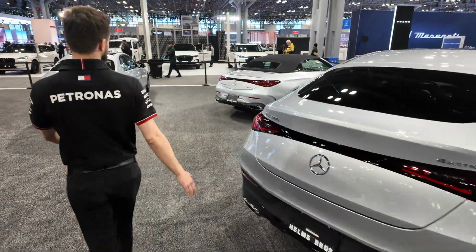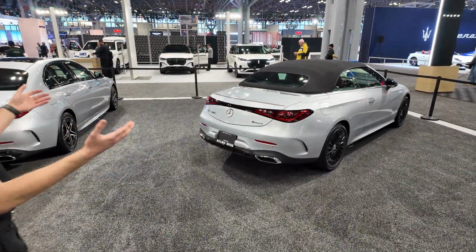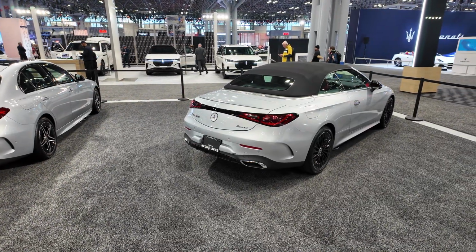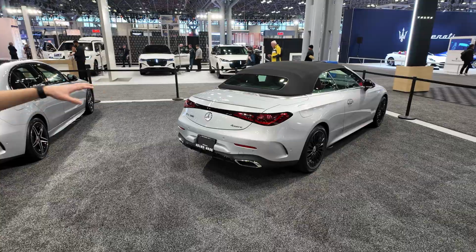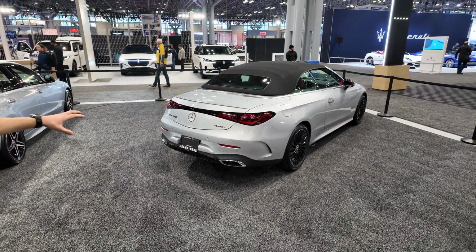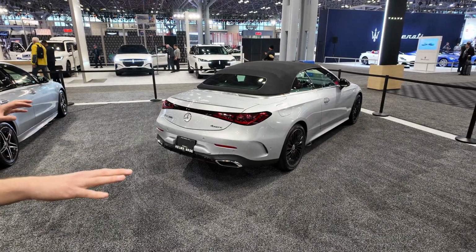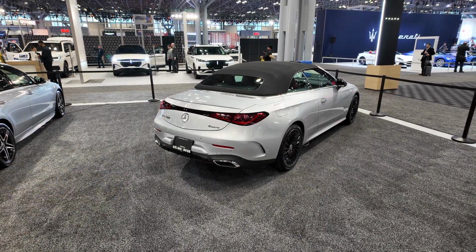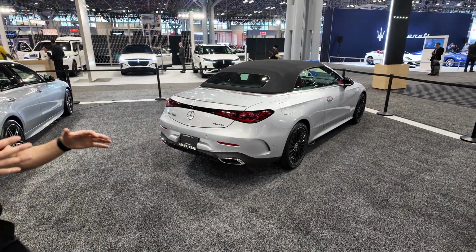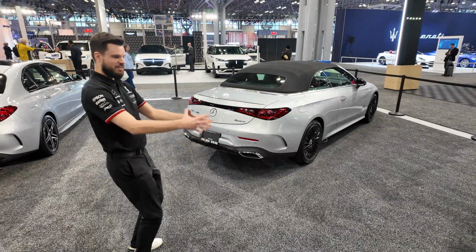And then my favorite, the newest car here. This is the CLE 300. It comes in a few different trims, and this is a convertible. You can also get it as a hardtop coupe, a traditional 2-door. This has replaced in our lineup at this point the C-Class coupe and the E-Class coupe. Coupes and convertibles haven't been quite as popular as they were back in the old days, so we've kind of slimmed down the lineup.